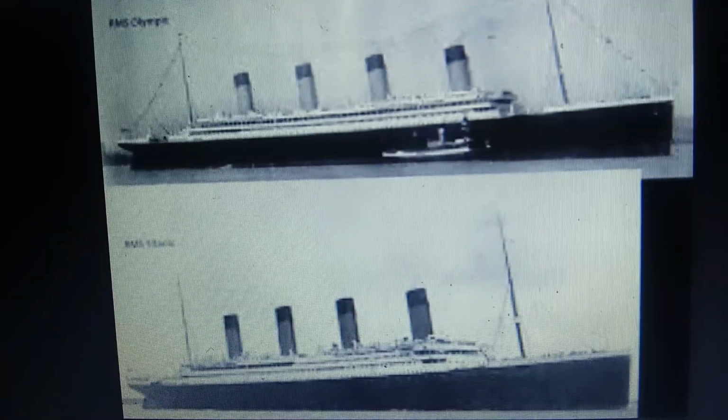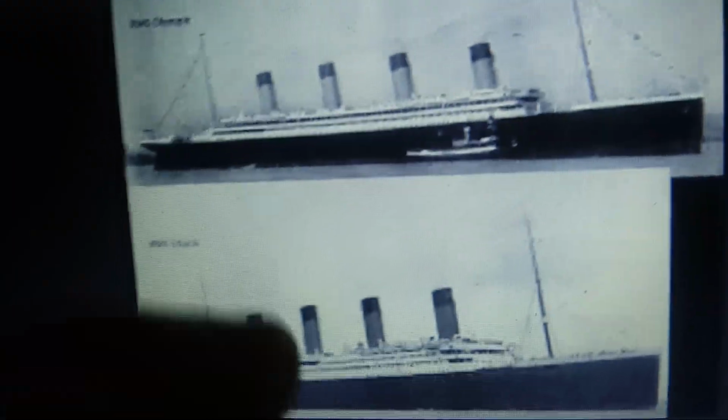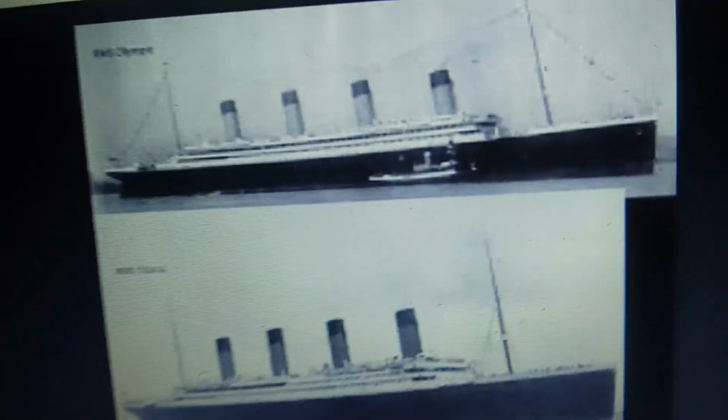Now, you see how Olympic's promenade deck is completely open? Titanic's promenade deck was partially enclosed. You can tell right off the bat. You can see Olympic's promenade deck is different than Titanic's promenade deck. This gives them distinct features that would differ from each other.